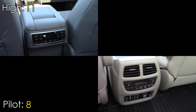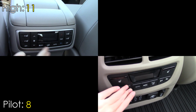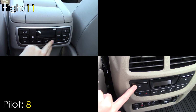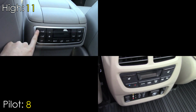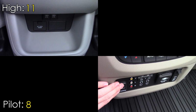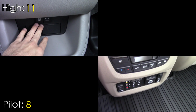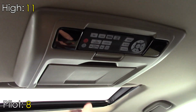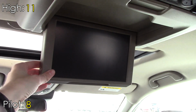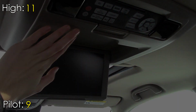As far as rear amenities go, they both have their own climate adjustments back here, and also multi-stage heated seats on these high-end trims. Below that, the Pilot has a ton of connections, mostly for the rear entertainment, but both cars have charging USBs and a household outlet. And while I don't think people need rear entertainment systems nowadays, the Pilot does give you one for the same price as the Toyota.